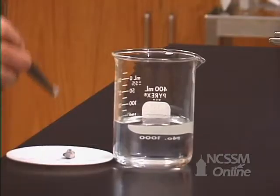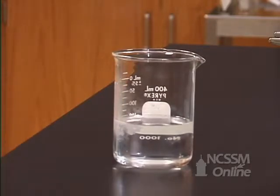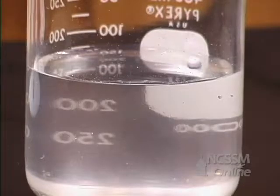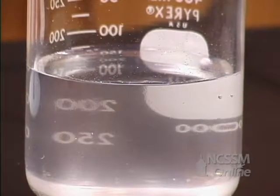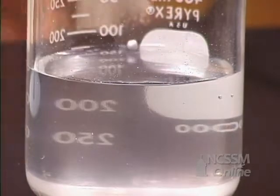If we take a piece of the sodium metal and add it to water, we notice a much more rapid reaction with the water. Like lithium, the sodium is less dense than water and floats. The metal moves across the surface, being pushed by the hydrogen gas that is produced.